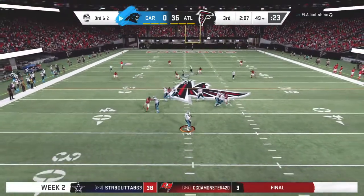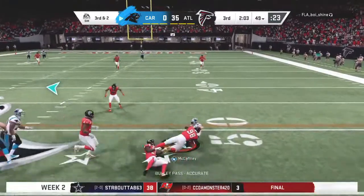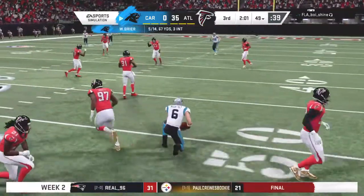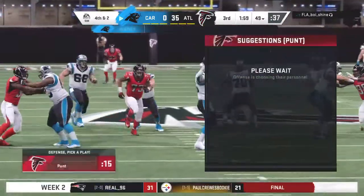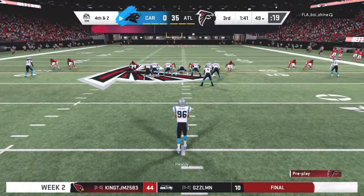3rd and 2, Greer. And that's complete to McCaffrey. Certainly not what they wanted there. No gain, and it's 4th down. So they go pass on 3rd and 2. They complete it, but no gain.